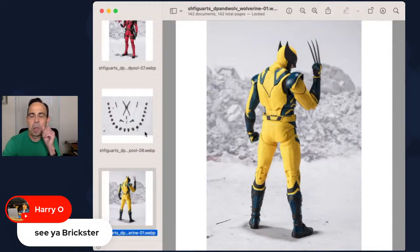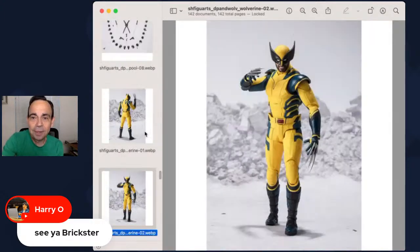And now we've got the man, the myth, the Jackman. We have the Marvel SH Figuarts Wolverine, or Deadpool and Wolverine. And again, when he put that mask on in the movie, it was cool to just see him in the costume, but when he put the mask on, I'm just sitting there going, yes.